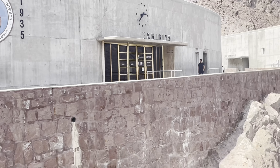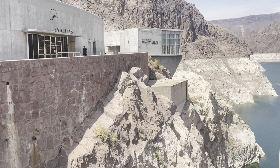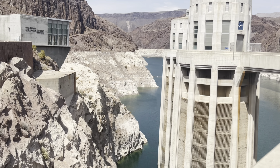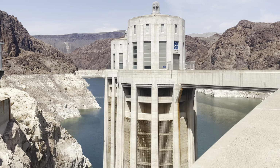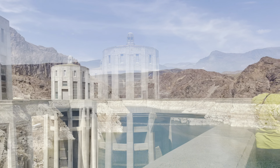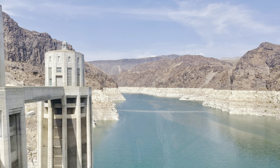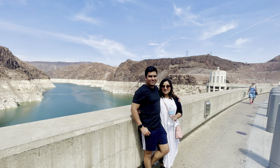The purpose of the Hoover Dam is for power, silt and flood control, irrigation, and water for both industrial and domestic use. When the Hoover Dam was finished in 1936, it was the world's largest hydroelectric power station, and it was the world's largest concrete structure at the time.